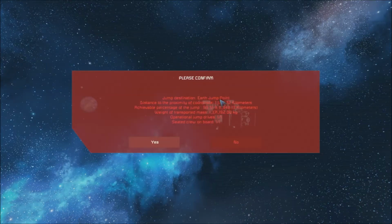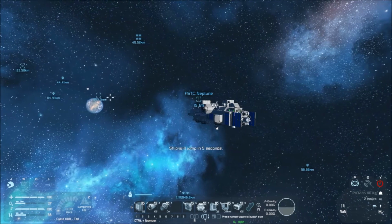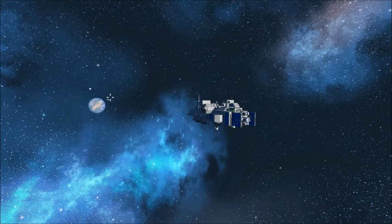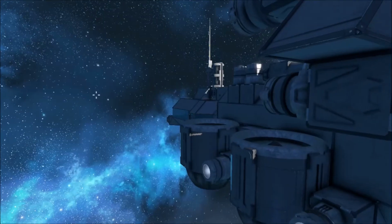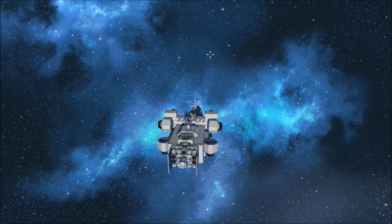And it says, jump destination, Earth jump point, distance of proximity of coordinate 1957.72. Achievable percentage of the jump is 99.51%. So, we're going to end up a little short, I think. Weight of transport mass, operational jump drive, crew on board. Okay, so we want to confirm it. Then the countdown starts. We're just going to get rid of that so you guys can see what's happening. And there we are. Now, where are we, you might ask?